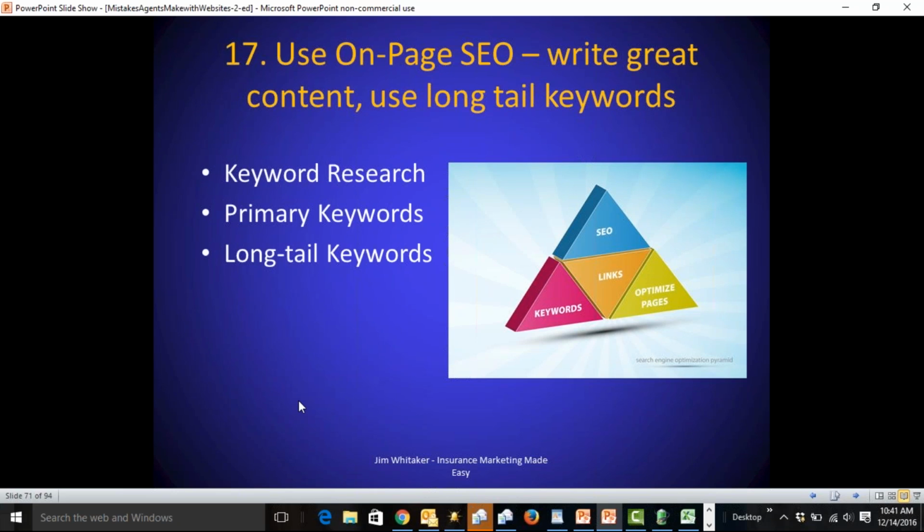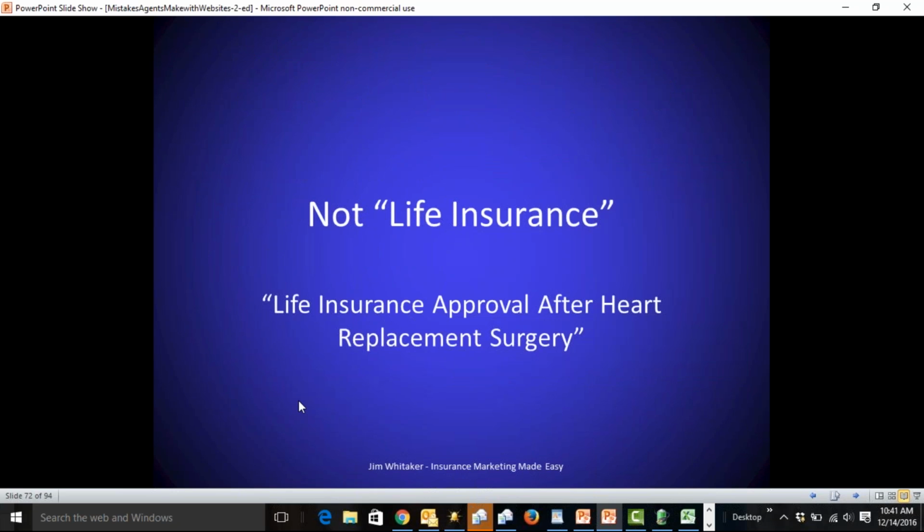The other thing to do is to focus on creating long tail keywords. And go back to my friend Chris Huntley again for this. This is just classic. As I mentioned before, he really got off the ground by writing about things that involved long tail keywords, and this one is a great one. He didn't write about life insurance. He wrote about life insurance approval after heart replacement surgery. And if you type this long tail keyword into Google right now, you will come up with Chris. He's number one, right below the ads, of course. But it's pretty unique. So this is the sort of thing that you really want to try to do in your posts. Come up with unique keywords like this that'll get you top Google rankings.